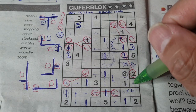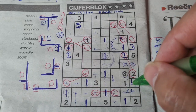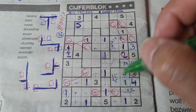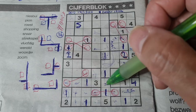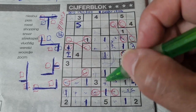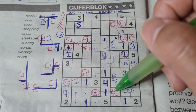I think this box should be a 4, because it can be 1, can be 2, can be 3, should be a 4, can be a 5. We have a double 5 there, yes. So 2 numbers left in this area for numbers 2 and 5. I think this box should be a 4 because it can be 1, can be 2, we have a double 2 there, can be 3, should be a 4, can be 5, we have a double 5 there. Definitely a 4. 2 numbers left in this area for numbers 2 and the 3.